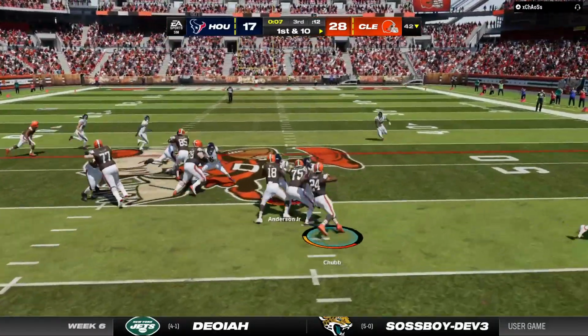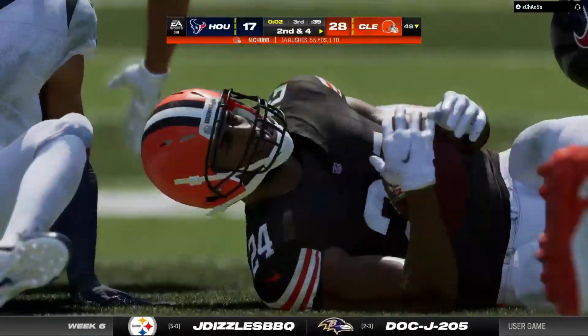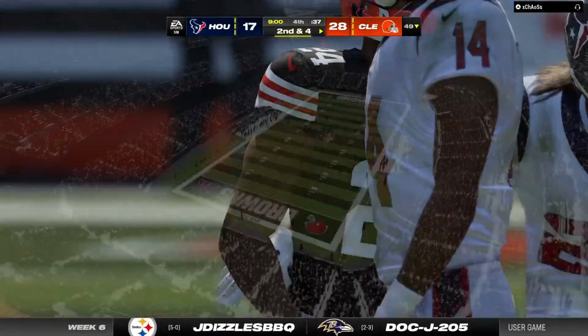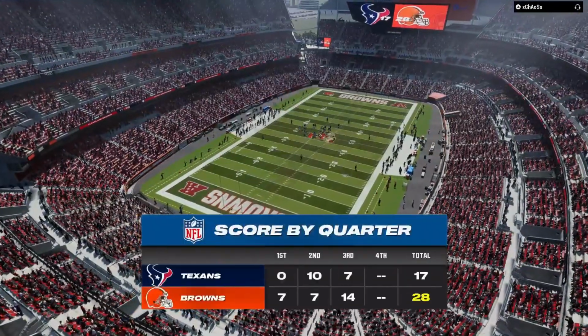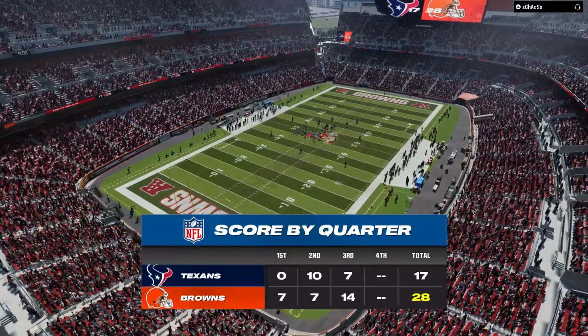From the gun, it's a give to Chubb. Oh, heck of a move. Yeah, boy, and it's tough to bring him down that time. He surges forward. He's going to get a full 6 out of that. Second down. 3 quarters in the books. We'll return with more after this.